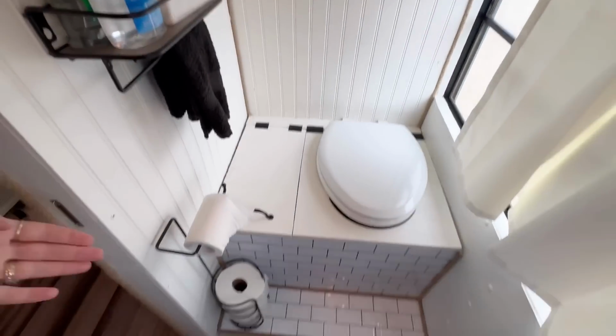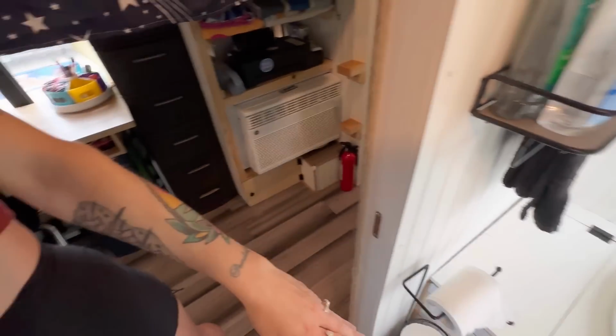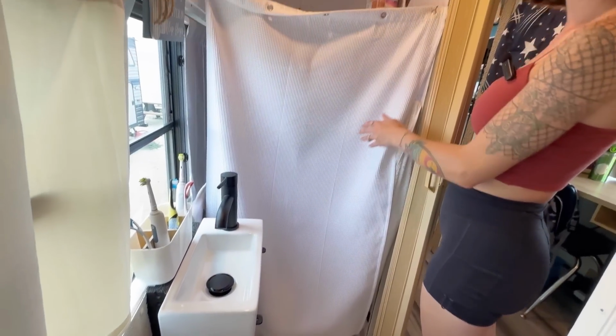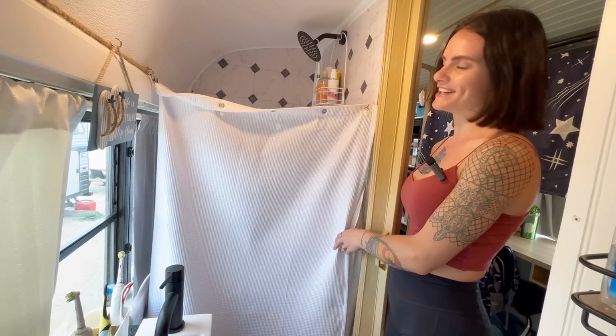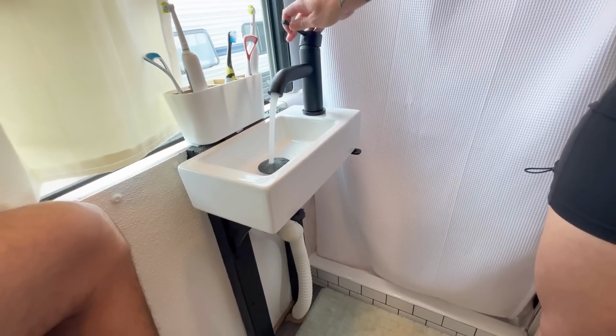You've got your DIY composting toilet. Nothing special, just somewhere to use the restroom. We didn't want to pay $1,000 for a composting toilet, at least not right now with all the other things we were doing. So we DIY'd it, yes. Over here we have our shower. Nothing special in there. It's really short for Sharif. He has to sit in the chair, but it's perfect for me. Right here we have our teeny tiny little sink, and yes, it works.